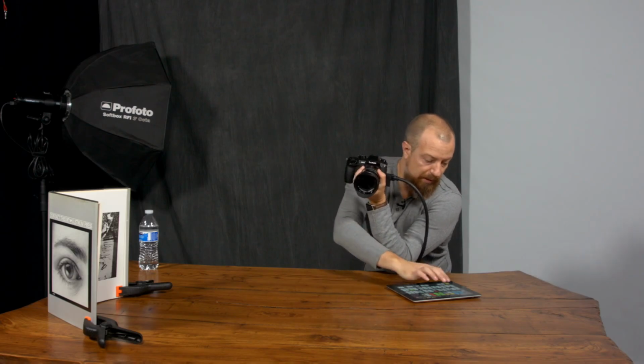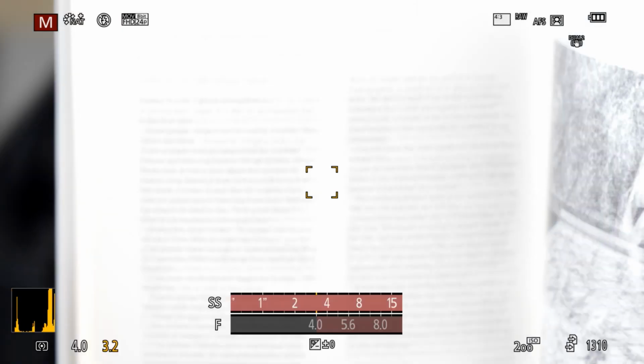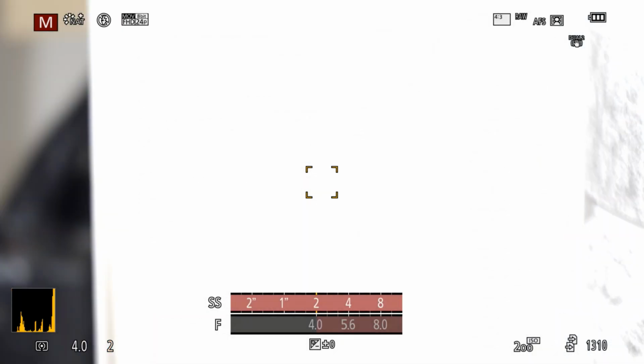Oh, that's sharp. Here, let me go back to that. That looks sharp. Wow. So that's still, you know, technically handheld. Okay, now let's go down to like half a second. Elbow on the table still.